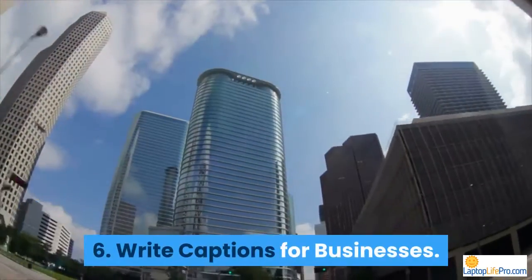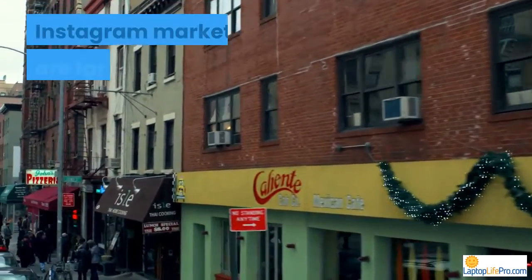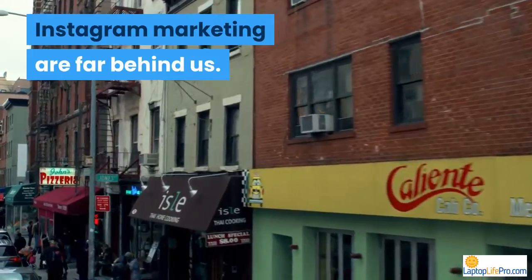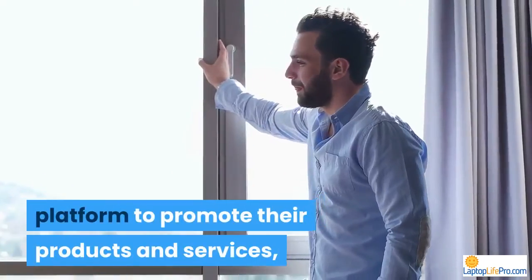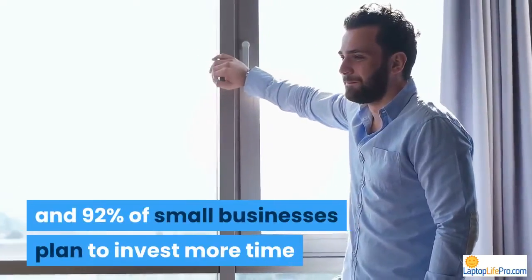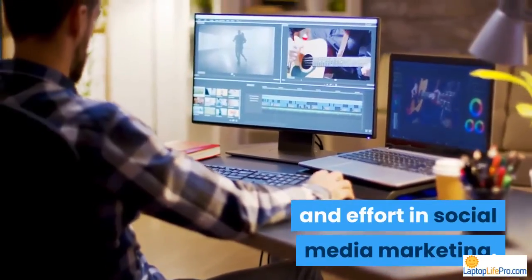6. Write captions for businesses. The days when only big brands could afford Instagram marketing are far behind us. Today, brands of all sizes want to use this platform to promote their products and services, and 92% of small businesses plan to invest more time and effort in social media marketing.